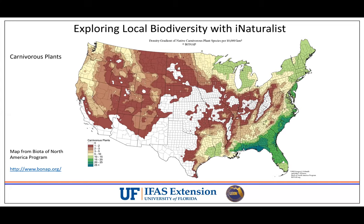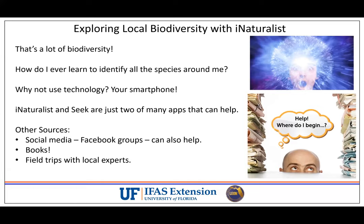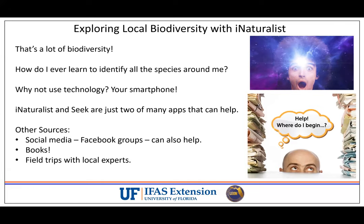And then I threw this one in there too, carnivorous plants. Again, you can see where carnivorous plants are, we have a ton. So, lots and lots and lots of biodiversity, right? There's an amazing amount of biodiversity in our region.